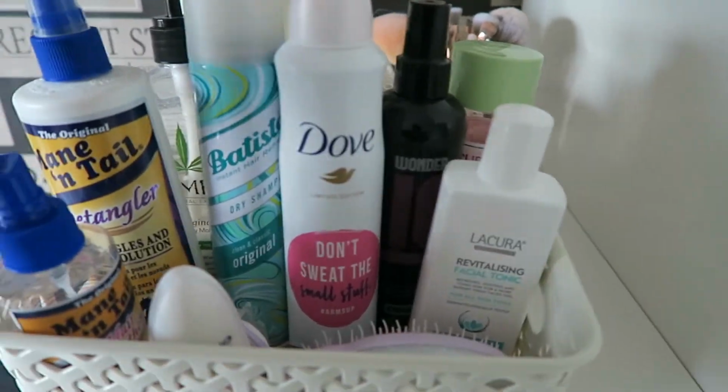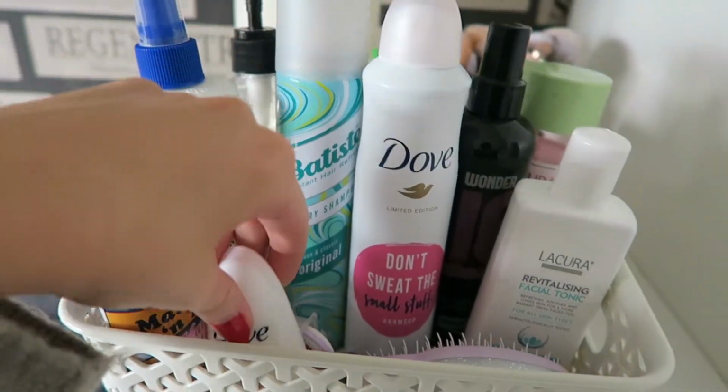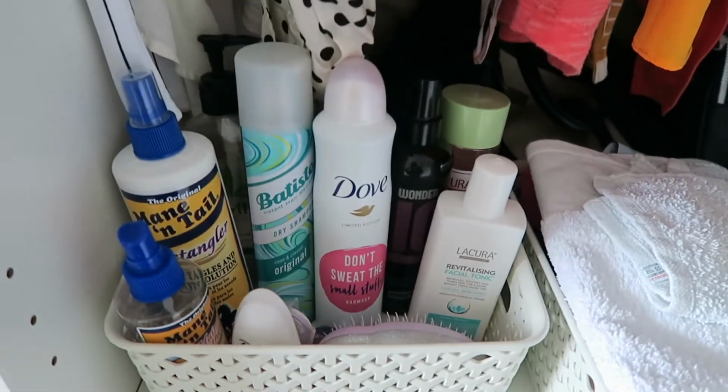That just helps get any knots out of my hair and just makes it super shiny. And then I've got some deodorant. I always wear two. Don't ask why, I have no idea. And then I've got a razor and also my hairbrush. But yeah, so that just sits there, so it's easy to access, so I can just grab it every day and not have to go through the drawers or wonder where I've put it.